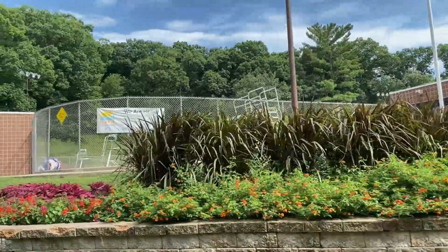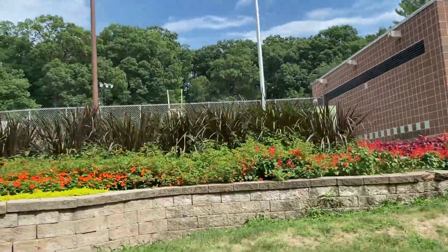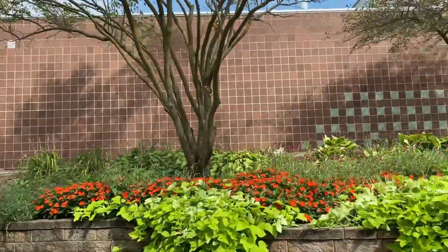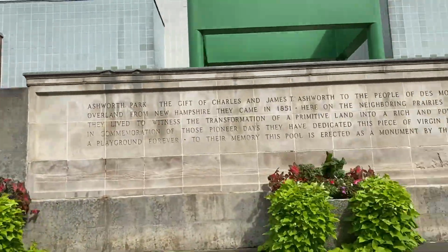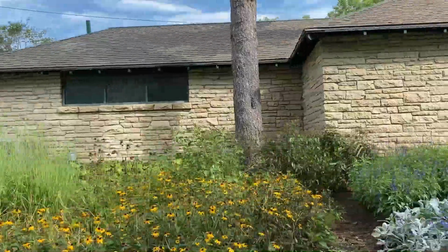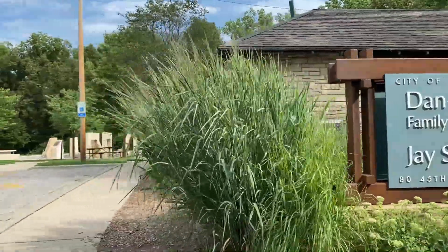And so that is adjacent to Greenwood Park. So it feels like one big park, but that's where we got the Ashworth Pool because, of course, they required it when they bestowed the land onto the city. And that was the very first municipal swimming pool in Iowa. Fun fact, there's also a cool splash pad, a playground, a tennis court.